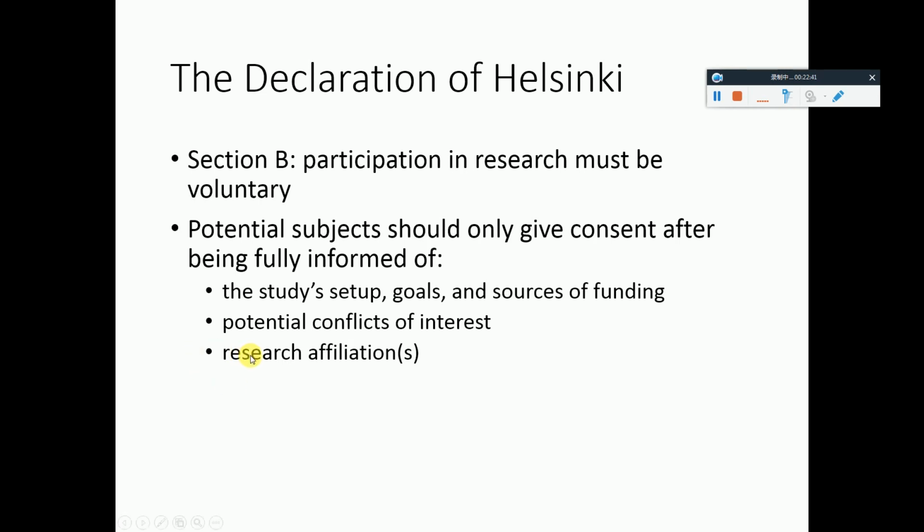For whom you are working for, right? So for researchers like me or any other faculty in this department, our research affiliation will be UH Manoa, Department of Communicology. You must tell people your employer. And the risks and benefits of the study. You must tell them that for participants to make reasonable judgments.